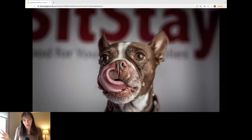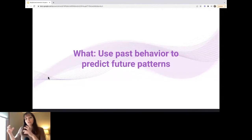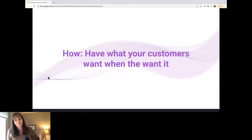So we're going to talk about demand forecasting. What is that? Demand forecasting is using past behavior of your customers, what they've already purchased, what they've already spent their money on, in order to predict what they're likely to want in the future. That way you can anticipate it, you have the stock, and you're not missing out on revenue because you're out of stock. So this means having what your customers want, when they want it, where they want it. If you're selling on marketplaces, on your own site, if you have East Coast, West Coast warehouses, having those items where your customers are shopping for them is really important. So you're not missing out on that revenue.